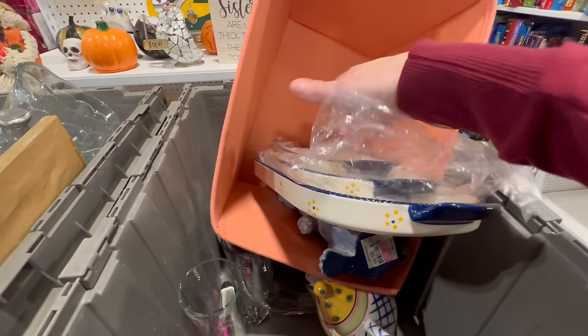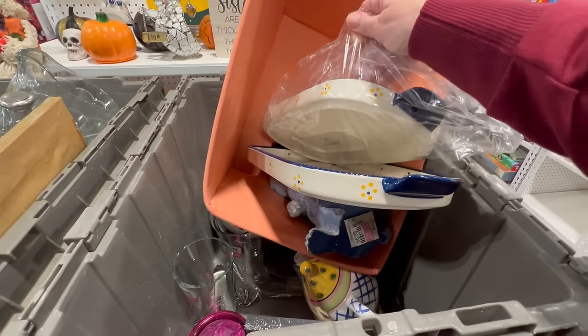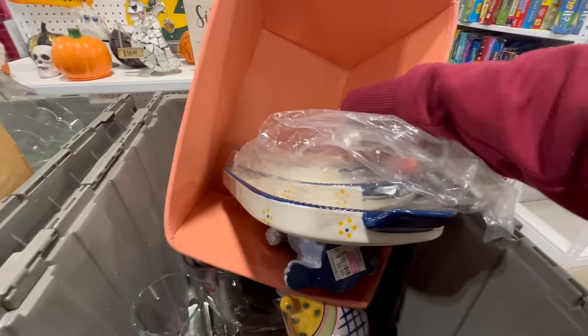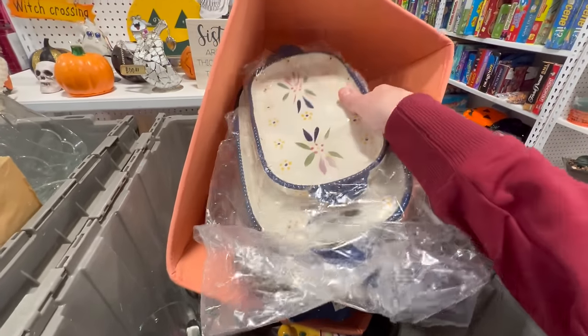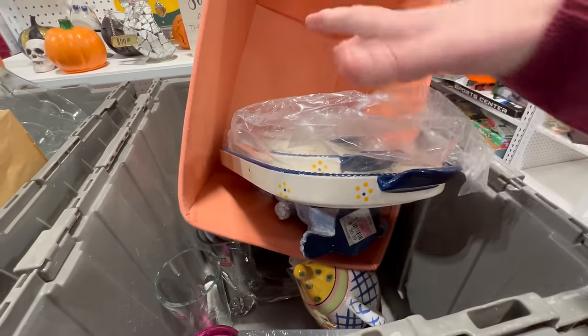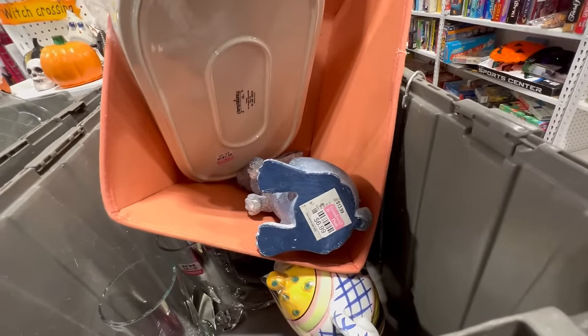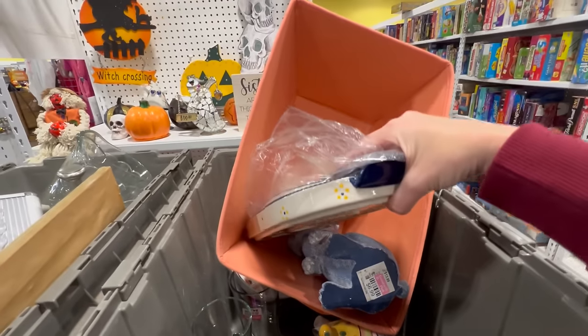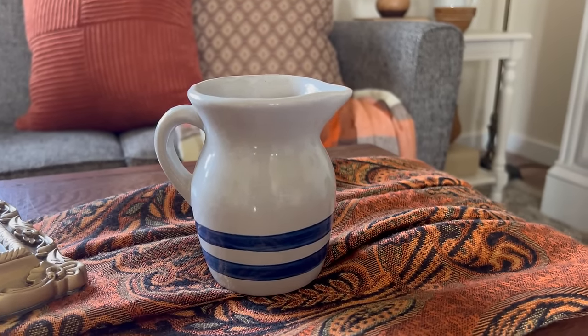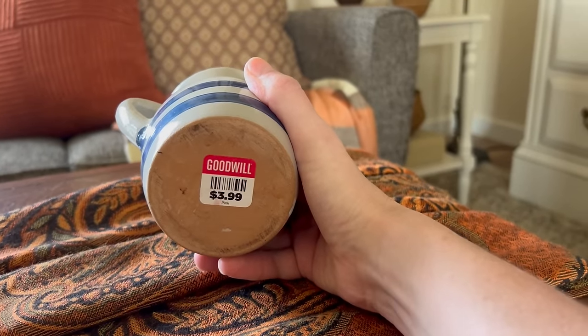A set of Temptations dishes. The two piece is $4.99. They look like this. And the big one is $6.99. It's a couple days later, actually, but I only picked up this one little guy for myself at Goodwill.